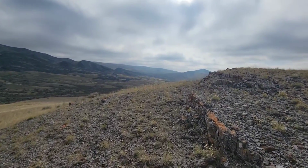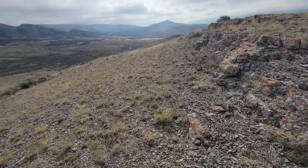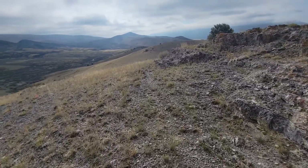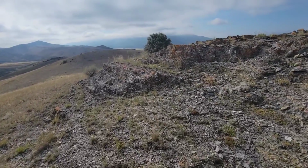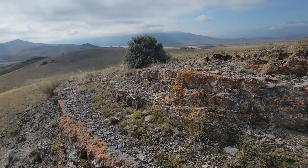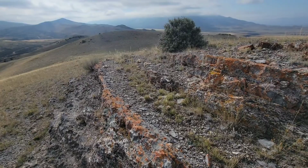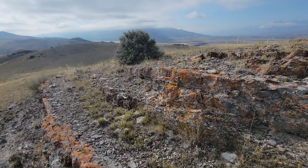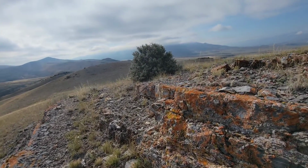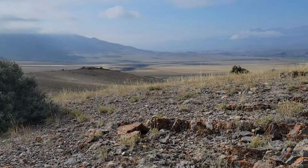The different colors of lichen are represented by certain minerals. It would be fun to know what minerals cause those. That's probably iron, all that red stuff. But check out these views. And the weather was just perfect today. So all along in here, we noticed this outcropping. It's really beautiful up here.